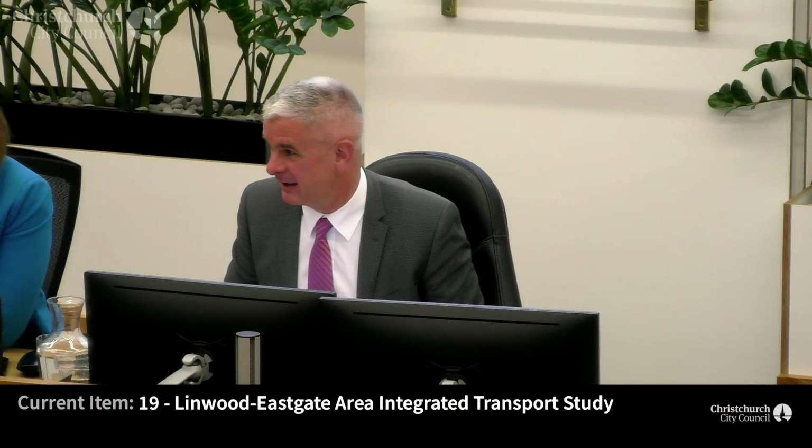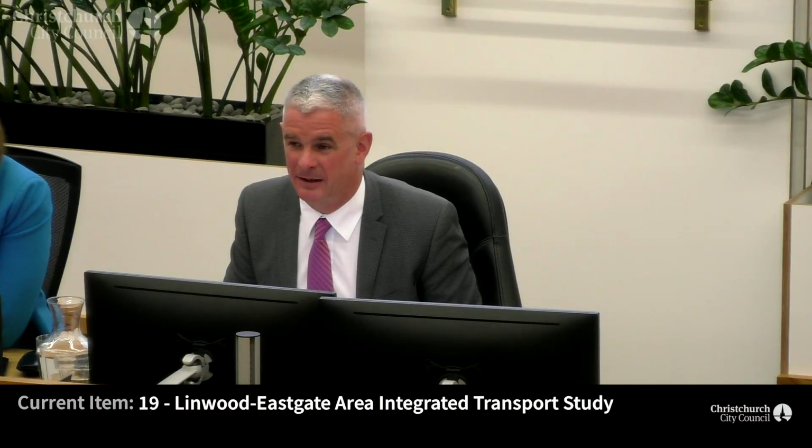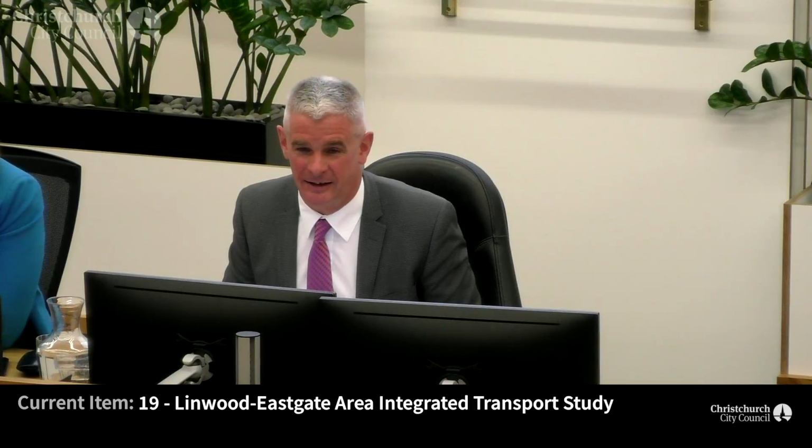Moving on to the Part A's. Item 19, the Linwood-Eastgate Area Integrated Transport Study. Do we have staff to come to the table for this one? Lynette, thank you.